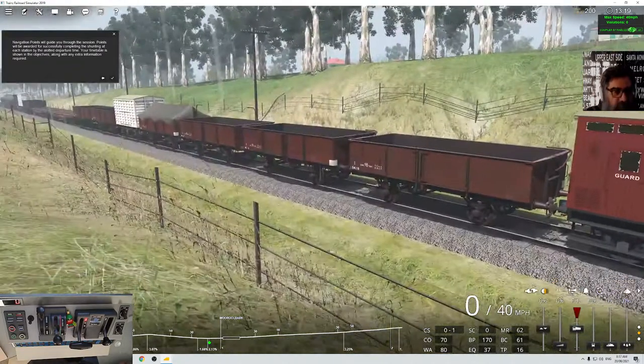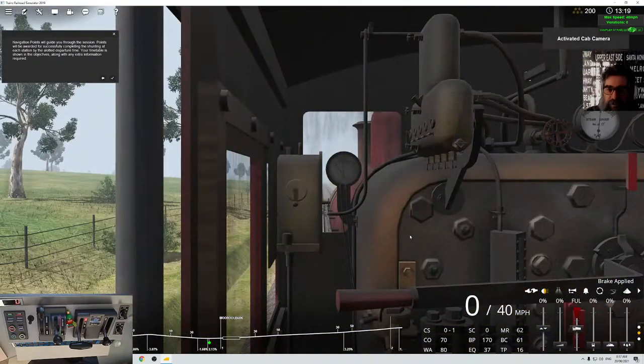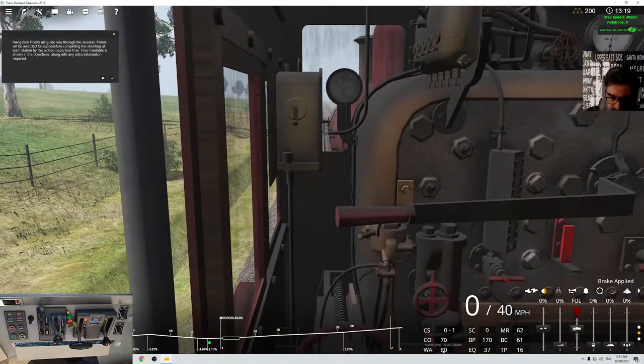But anyway, let's go back down to our train. And we currently have 80% of our water capacity on board. We've got a boiler pressure of 170. We need to try and maintain that.